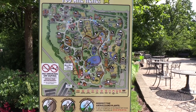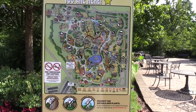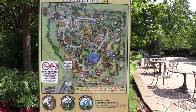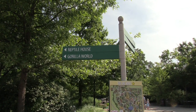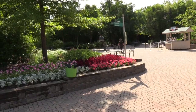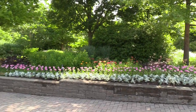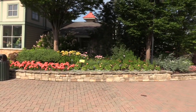So I'm going to be heading to the left and following the loop basically around so we can see everything. So in addition to maps, you do have arrows pointing to the different habitats. Right, so you can see some of the nice plants and flowers they have. All sorts of nice stuff.